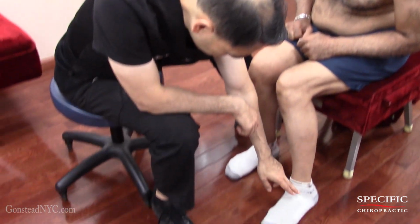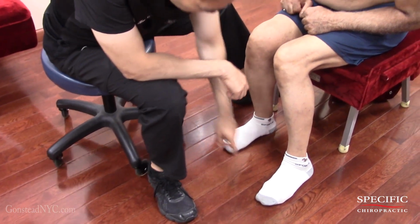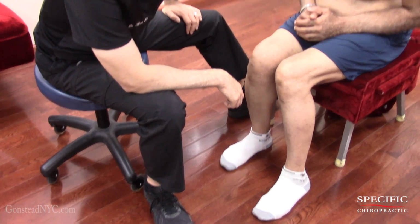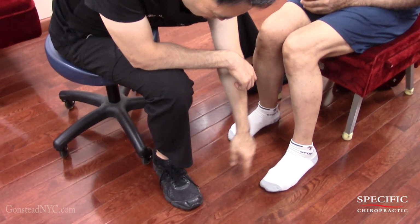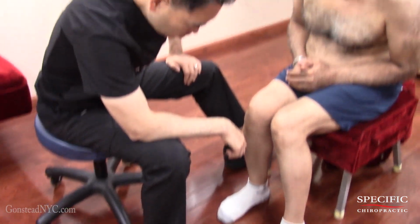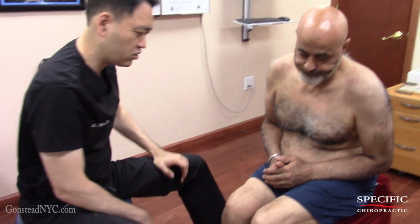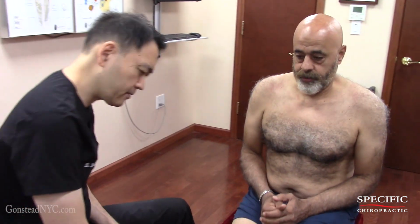So when you say sometimes it goes down the foot, where does it stop? On the outside or inside? Inside. Interesting. That's usually a fourth lumbar nerve involvement. Fourth or fifth lumbar nerve. Okay. So we got sacral and we got fifth and fourth potentials. All right, let's take a closer look, see what's going on.